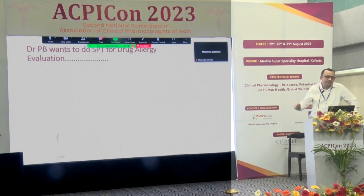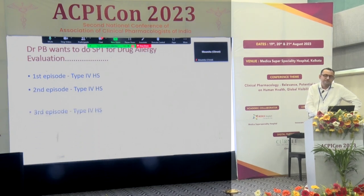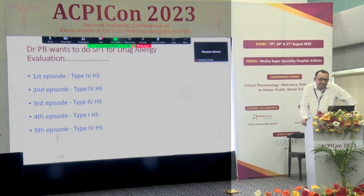Now if this particular doctor wants to do the skin prick test for drug allergy evaluation, what will be your opinion? First of all, she wants to do the skin prick test for all those drugs she was exposed to, to check whether it is right. If we go back to the history and analyze the type of hypersensitivity reaction, what will we find? The first episode was type 4 hypersensitivity. The second episode was type 4 hypersensitivity. Even the third and fifth episodes were type 4 hypersensitivity. Only the fourth episode was type 1 hypersensitivity, which was to some unknown chemicals.